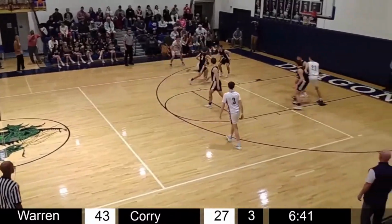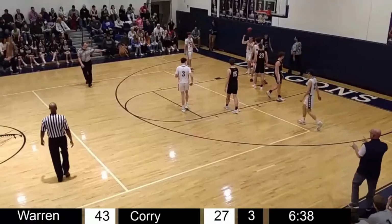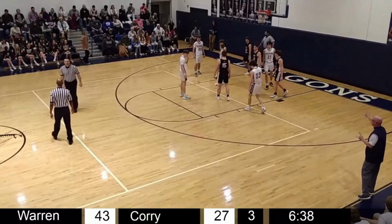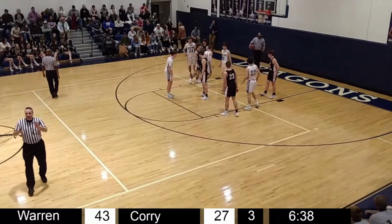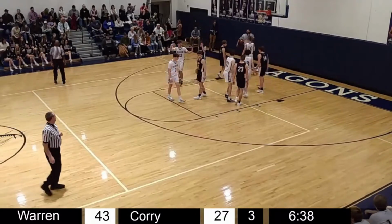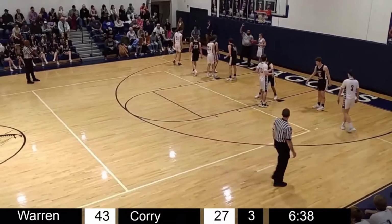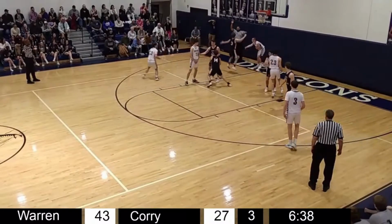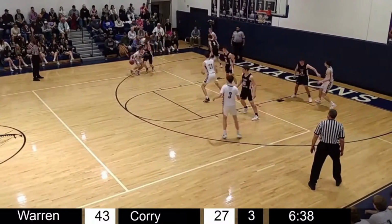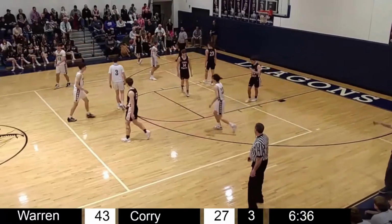Nyquist with it. Nyquist looks to drive. He splits the defense and is fouled. So Nyquist will head to the free throw line for two. I believe they're calling that in the act of shooting. They're not calling that in the act of shooting. Okay. So it'll be Warren ball underneath their own basket. Nyquist to inbound. Gets into Hoffman. Thought about the three, and now he's going to call for a travel. And the ball back over to Corry.